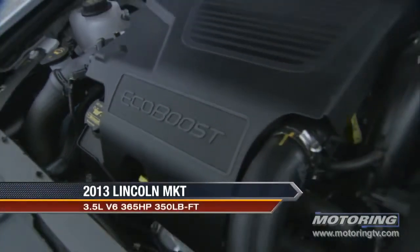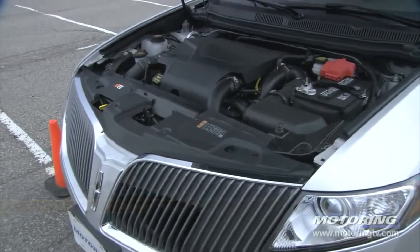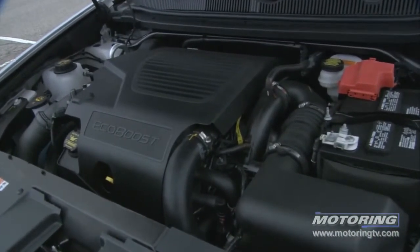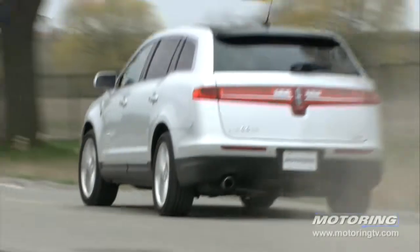The MKT is powered by Lincoln's 3.5-litre EcoBoost engine. With the twin turbos blowing full gale, this engine puts forth 365 horsepower and, more importantly, 350 pound-feet of torque at just 1,500 RPM. This gives the heavy MKT a spirited launch off the line.